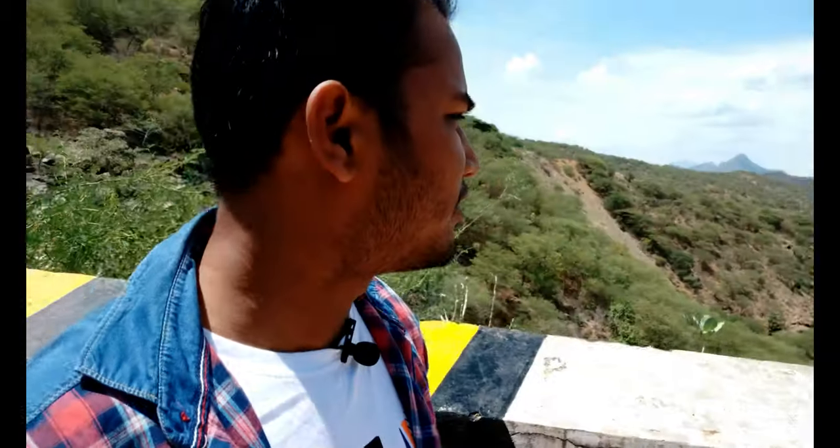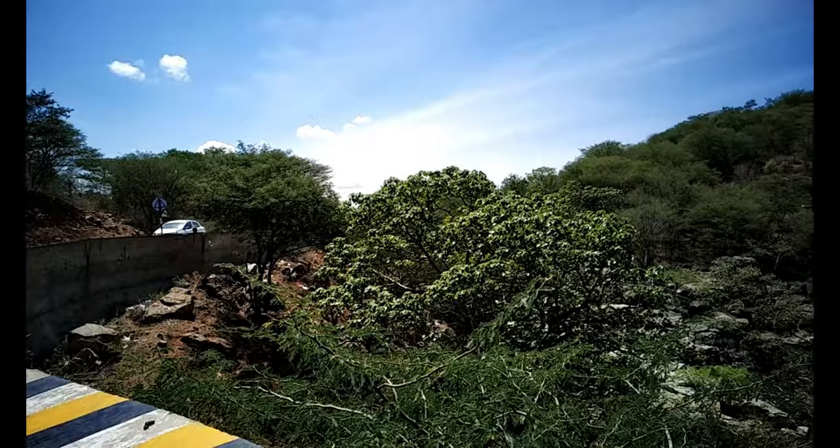Finally, over here you have to cross the ghat. There is a ghat called Hogenakkal ghat. Starting from the ghat, it's 10 km, and you have to pay 10 rupees over there.